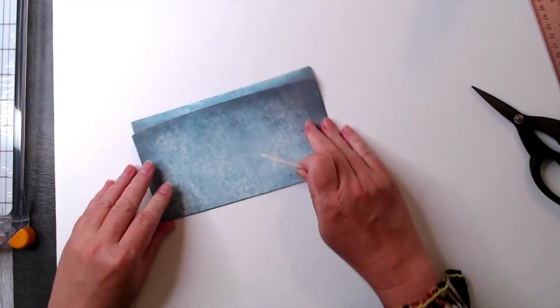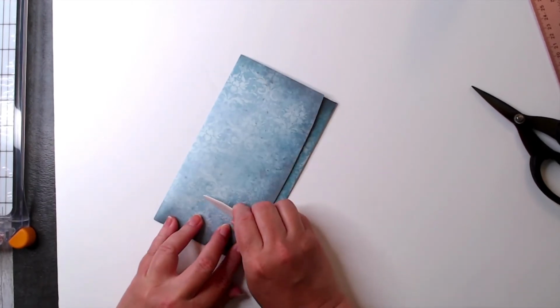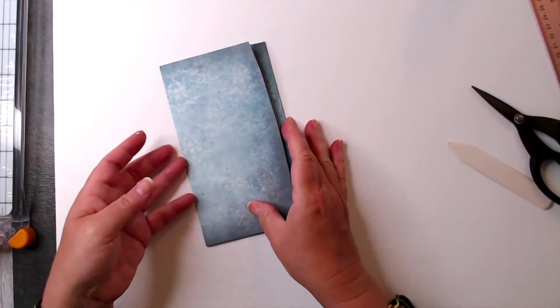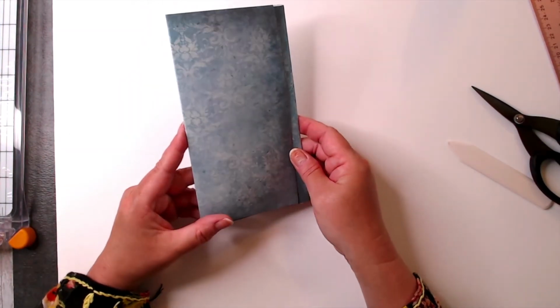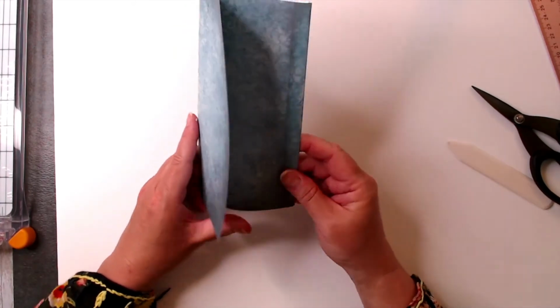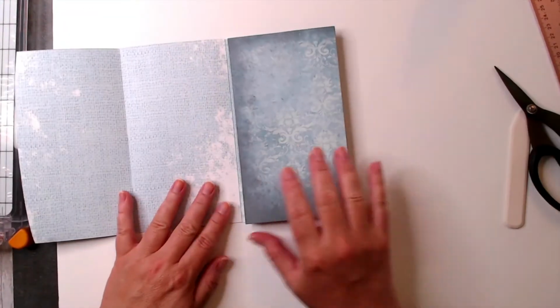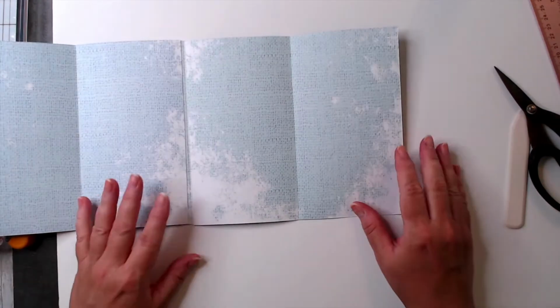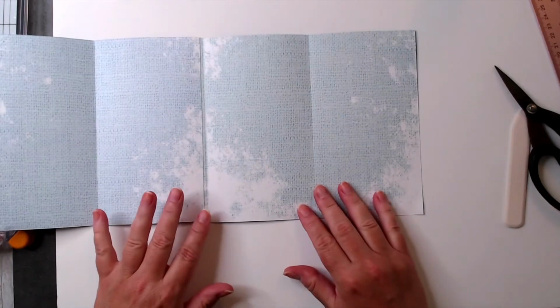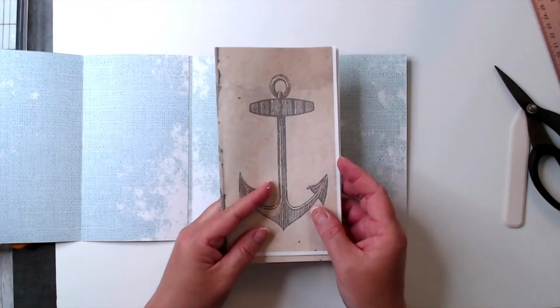Sometimes with cardstock you have to manipulate it and work it so it folds just right. There we go. So that is going to be our little beach keeper. And I've already decided that what I want to do is take the pages from the kit and put a journal over here, and then I'm going to put my tags over.